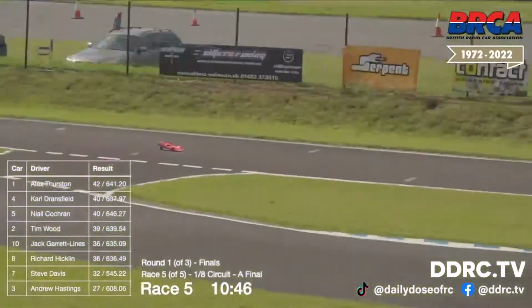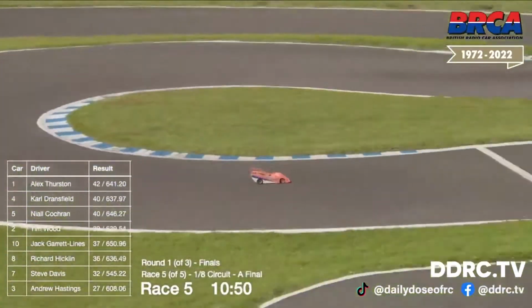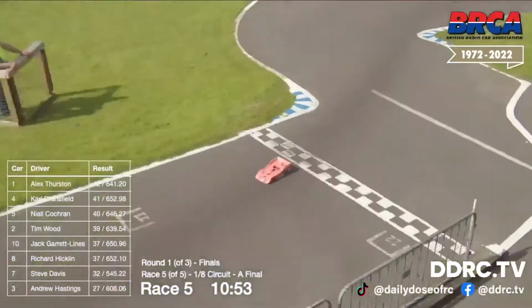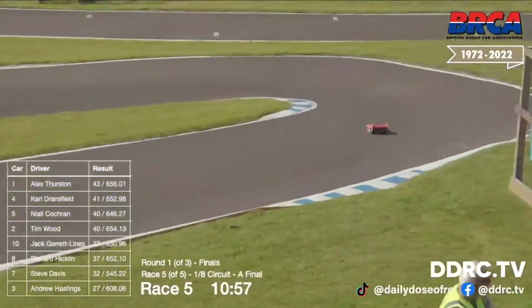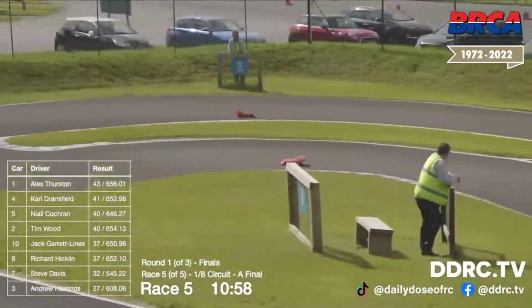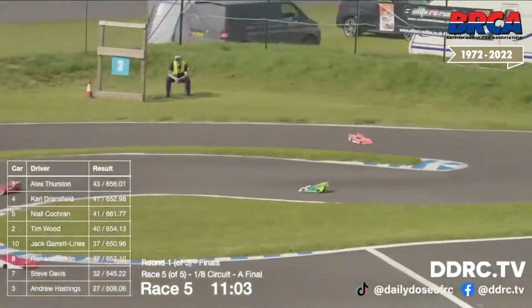So 10 minutes and 46 gone then. We've got Alex, Karl, Niall, Tim, then Jack, then Richard, Steve, Andrew. Andrew's dropped down to 8th place. Jarrett's in 9th, and then Jason Frost hasn't raced for quite a few laps. I think he could be out.